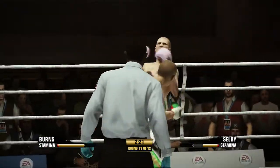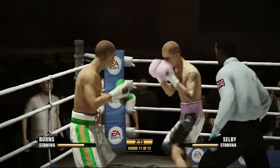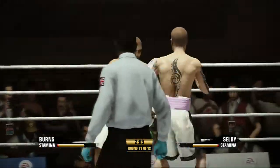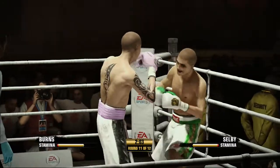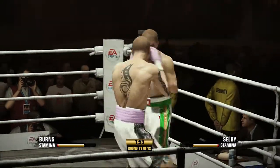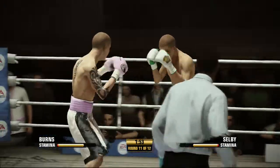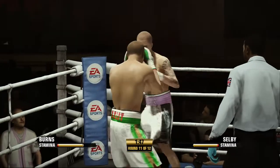Nice block by Burns. Burns is really impressing us here, defensively impressing us. It's so easy to say, wow, look at the punching, look at the power. But, Teddy, you've got to appreciate what he's doing with defense. Yeah, that's one of the reasons why you can appreciate the aggression and the power and all these things. He can afford to be aggressive because he doesn't get hit. Oh, what an exchange.